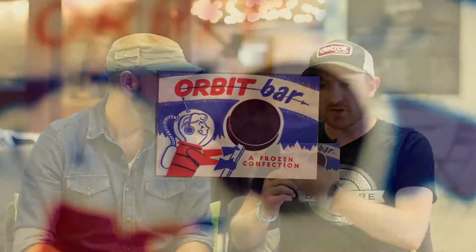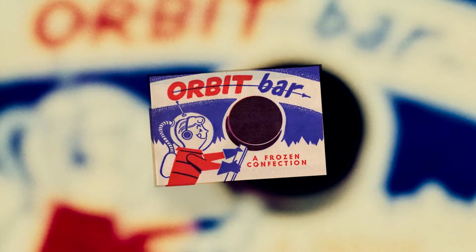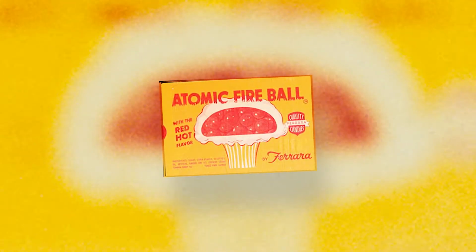This Orbit bar, I love. This is a frozen pop, but I still love it. It's got the great kind of Sputnik era illustration, great colors, just fantastic. That pushes into some Atomic Fireball. Again, we're kind of on topic. Atomics everywhere. Yep. But it also starts to hint at some extreme candy.